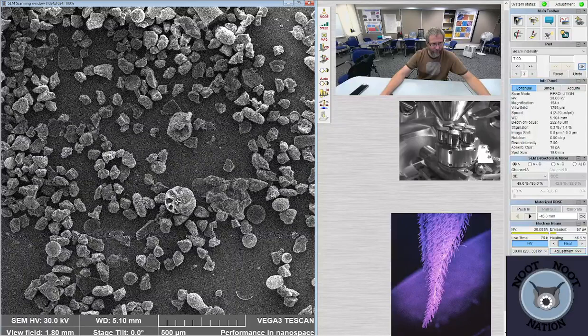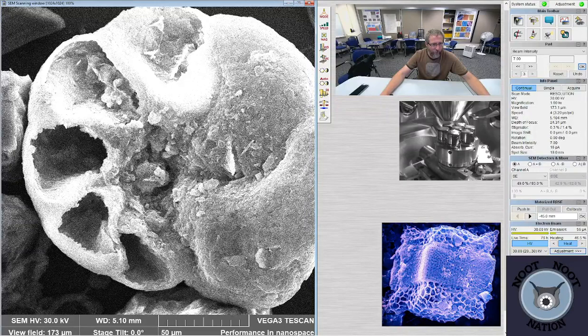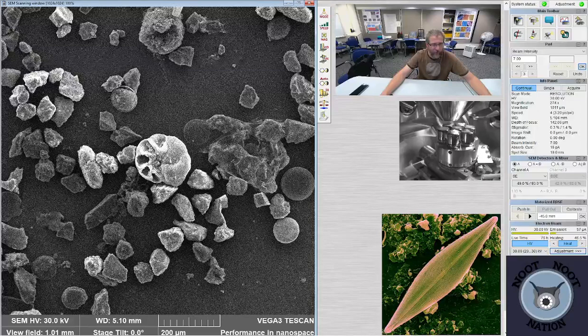Oh, it's a foram. That's what that other one was, too. That's a foram, a little foraminifera. You can see, here's his belly button, and then it coils outward like this, kind of like a snail. But it's fractured so you can see into the actual valve.